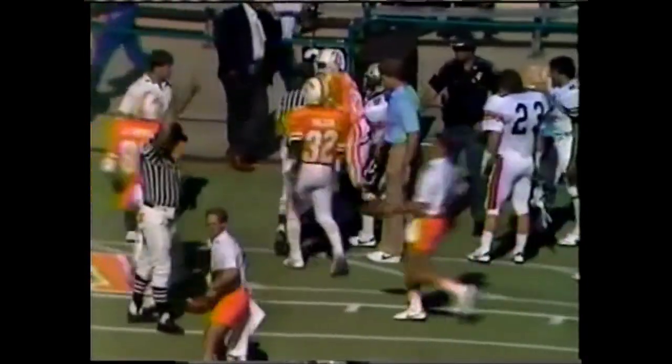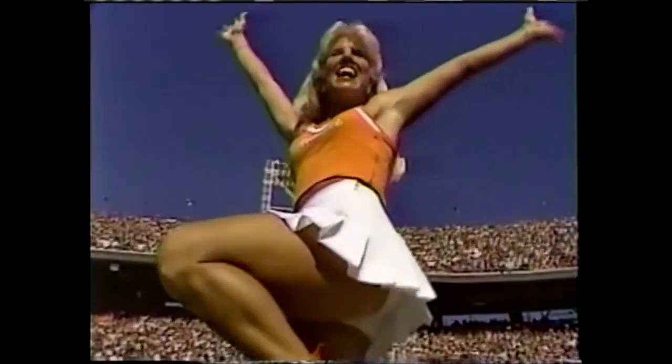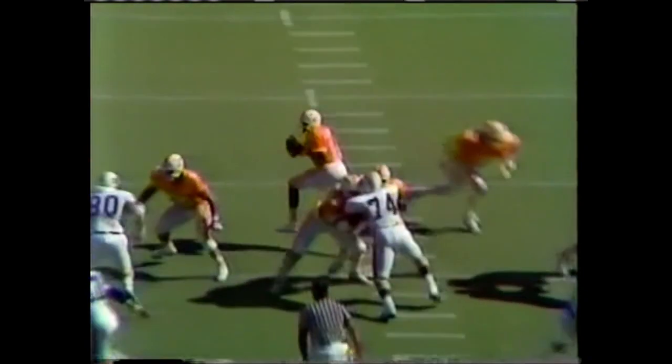Robinson again, going to the air, going big with it. Sideline route, pass is good inside the 30-yard line. Mark it on the 29 as Tennessee strikes big again to Tim McGee. Once again, when you get a turnover, go for the jugular. Go for the throat.